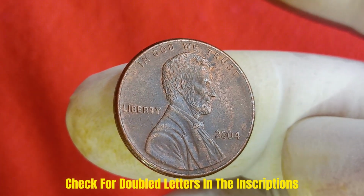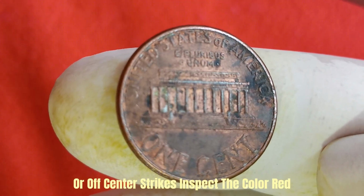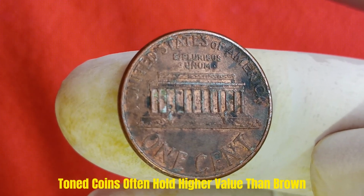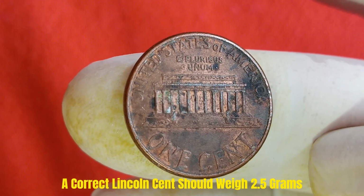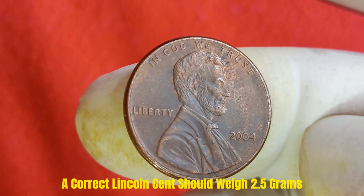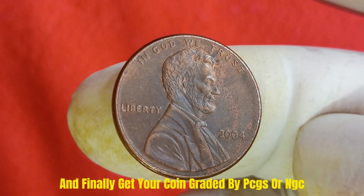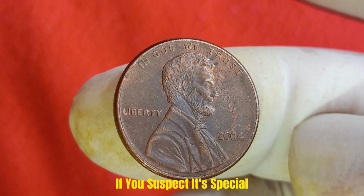Check for doubled letters in the inscriptions under magnification, look for any signs of misalignment or off-center strikes, inspect the color. Red-toned coins often hold higher value than brown or circulated ones. Use a scale, a correct Lincoln cent should weigh 2.5 grams. Anything more or less could be a planchet error. And finally, get your coin graded by PCGS or NGC if you suspect it's special.